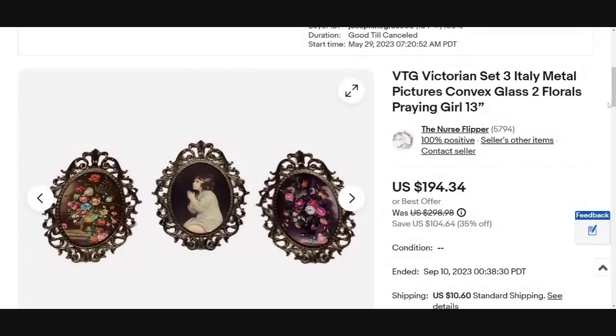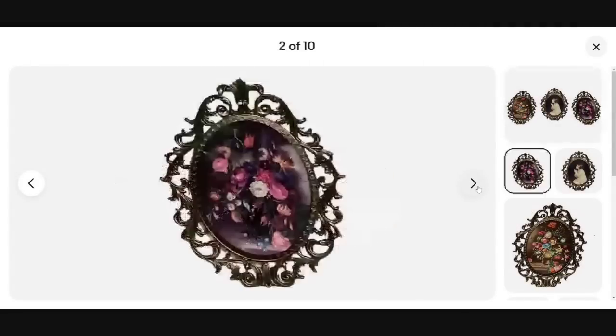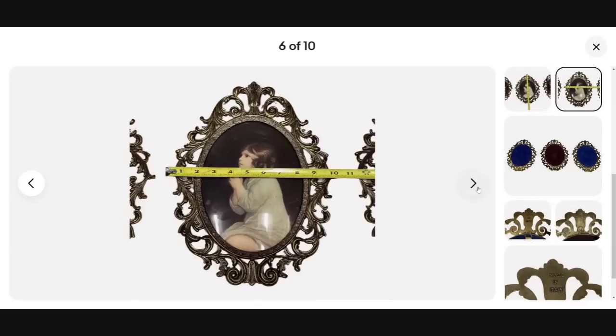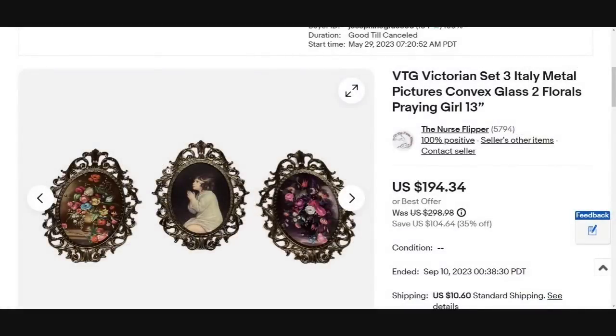Next, I love vintage Victorian style photos. This is a set of 3. These sold on a best offer of $136. These I had for about 8 months, so I did have them a little bit longer. You can see here they ended and sold similar on May 29th. And I do show all three, and then I show individual of each, as well as with the ruler, the back, as well as that they had made in Italy on them. And this one, I did not pay much. This one is over $100 profit.